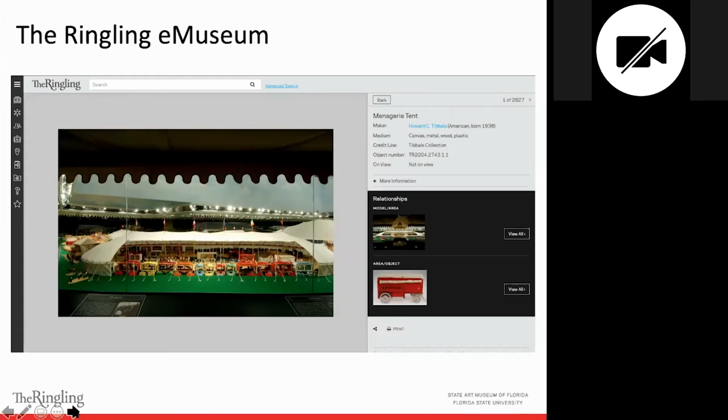The one that we're currently looking at, this object record does predate our current project, so it will be updated, but this is a good example because, for one, this is eMuseum. This is how we want to display information, but in the museum system, we're able to sort of group objects or create relationships. In TMS, what's called parent-child relationships. There's other types, but in this case, the menagerie tent would be a relationship with all the objects inside of it. You can see on the right-hand side pane of eMuseum the relationships, the model area, and then the area object. So on eMuseum, you will be able to view the contents of that particular section, the menagerie tent in this case.